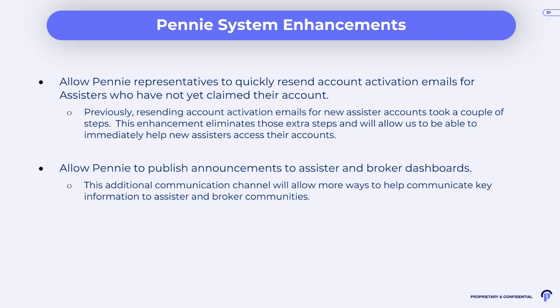It's going to be a lot faster for our assisters, if they need a new activation email, to be able to get that. We do have that functionality for brokers. So if brokers need their activation email sent out, the representatives should be able to also do that while you all are on the phone. So we're excited about that.